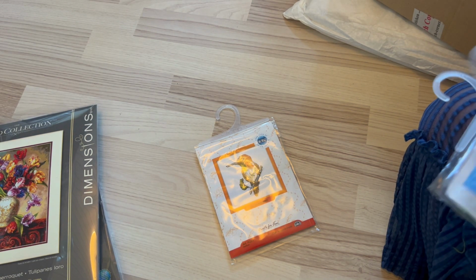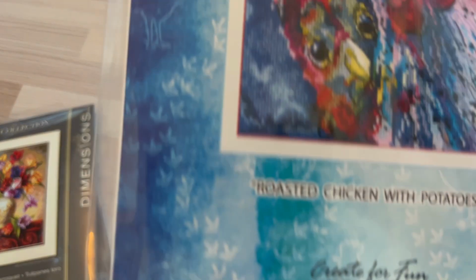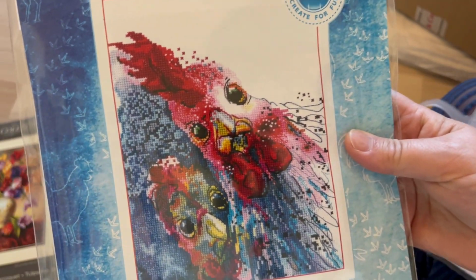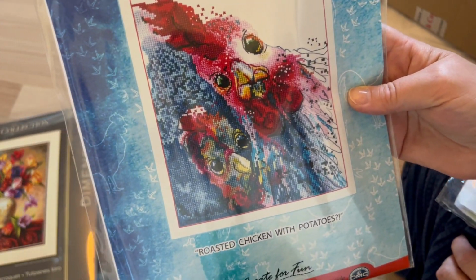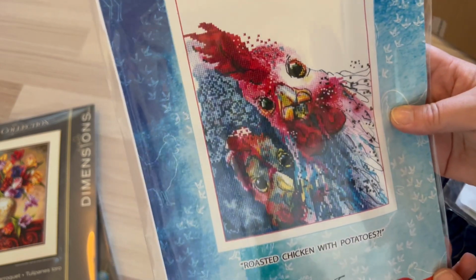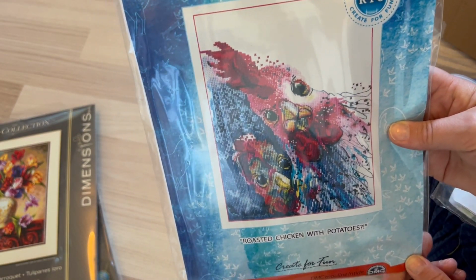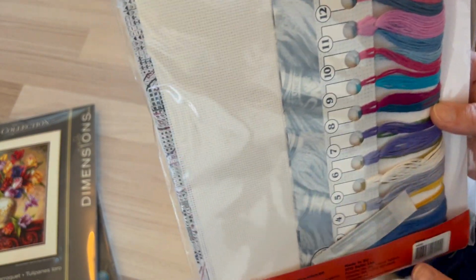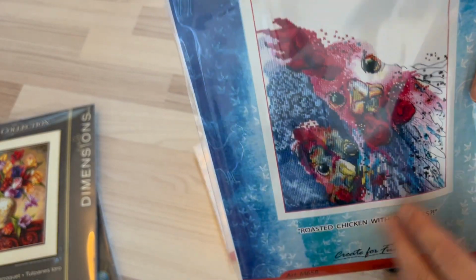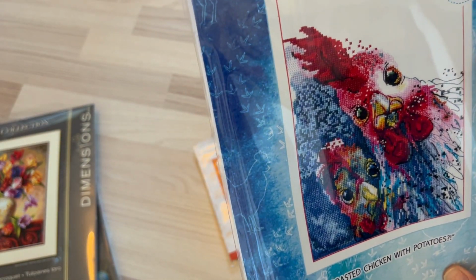And then I saw Handwork Maniac. Is it Brenda? She's called. She stitched this one, and I had to have it. It's so cute. Roasted chicken with potatoes. They're so cute, and definitely one that I'm also going to stitch. Those were really, really cute and happy colors. And yeah, just on a plain white Aida, I think I would probably do something hand-dyed as well, perhaps on the Aida.